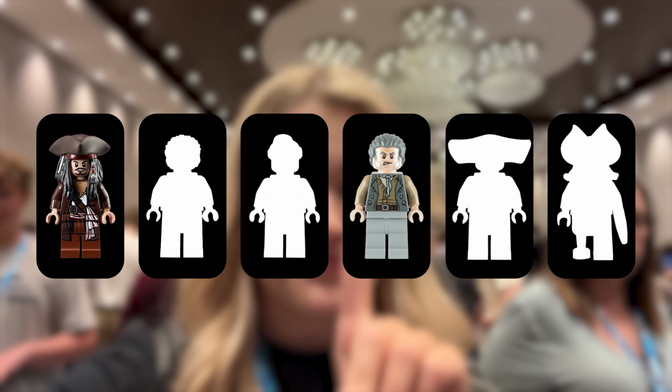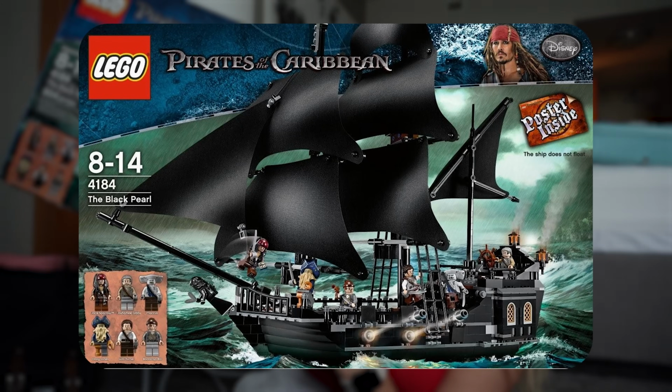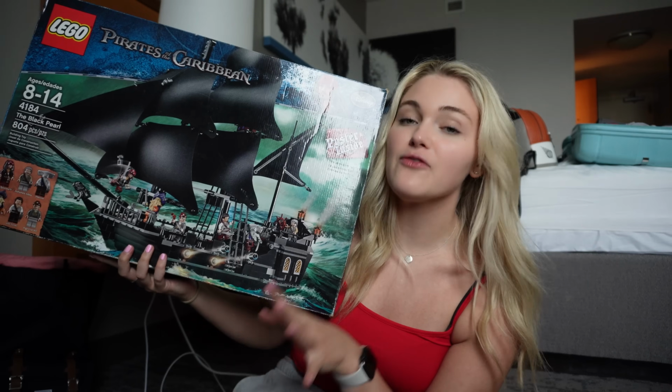Quick little yard sale update. I have also now bought Will Turner for $10, $5 off, cash. I'll take it. So the good news is I own the black pearl, but the bad news is I still don't have all of the minifigures.